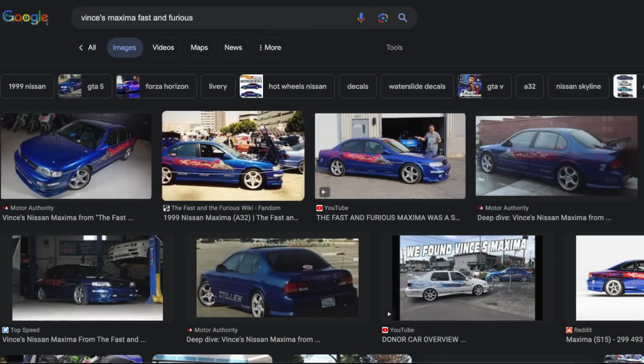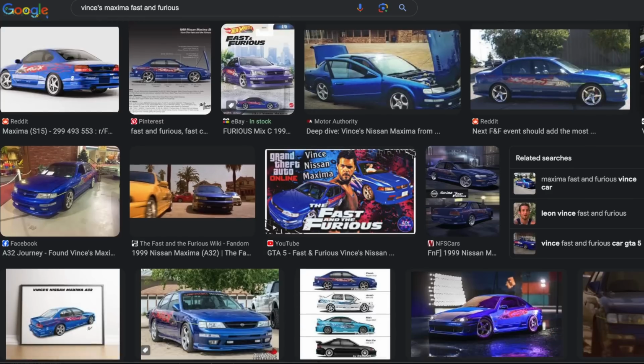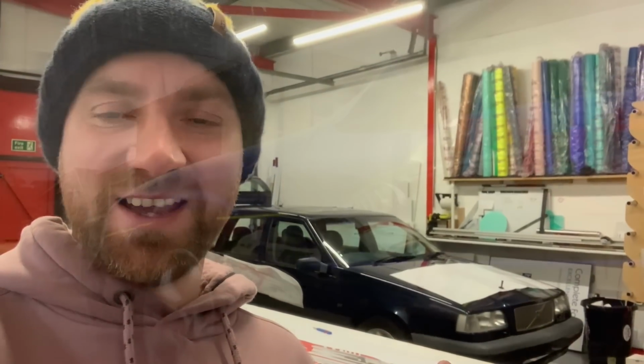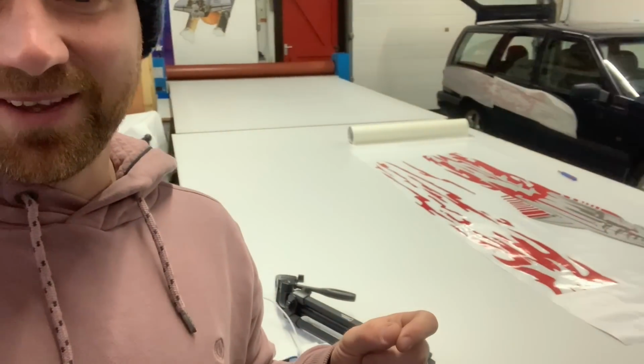I've always wanted to do the graphic from Vince's Maxima from the first Fast and Furious movie. Getting pretty geeky, but if you can picture it in your head, Vince turns up in the blue Maxima and he's got a robotic shark decal down the side of his car. I looked all over the internet to try and find it, couldn't find it. In the end, we had a chap called Steve copy the graphic so that it can go on the car, and that's what we're doing right now.